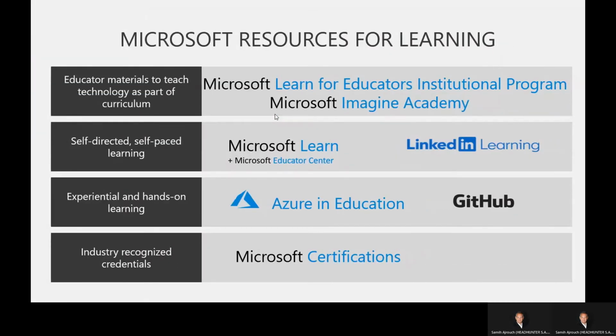So how is Microsoft doing this, and on which platform? We basically have four main platforms on which we deliver what we are offering. The first platform is where we are hosting all our teaching materials, where any educator can go and extract these teaching materials to use in his teaching journey. And this is hosted on Microsoft Imagine Academy and on Microsoft Learn for Education institutional program.